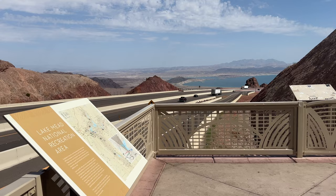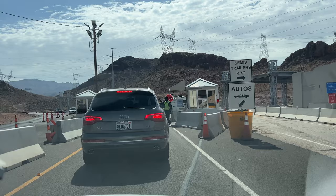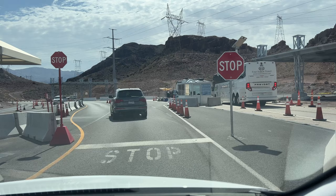After we left the overlook, we worked our way over to a scenic bridge that you can walk on, but we had to stop through a security checkpoint. They just kind of looked in the vehicle and asked us the following question. Hey, good afternoon. Any firearms? No, sir. Far left, have a good day.